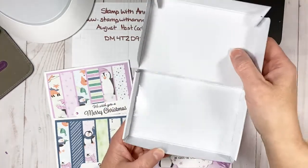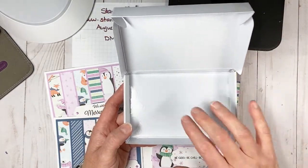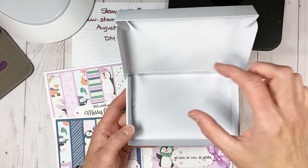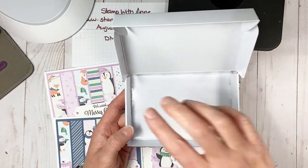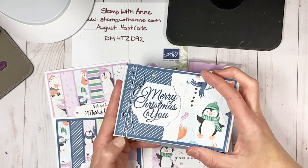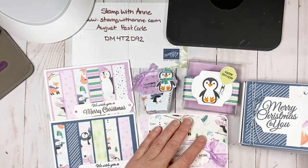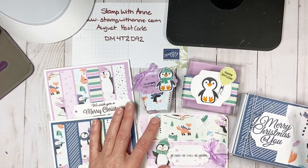And this is the perfect thing. You can put money in here. You can put a gift card. You could do a gift card in chocolate. You could do some note cards. Whatever you want would fit in this adorable little box. Those would be great gifts if you worked at a place and wanted to hand some out to your coworkers.